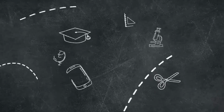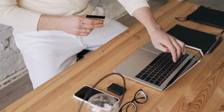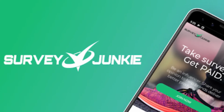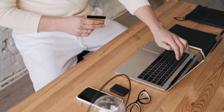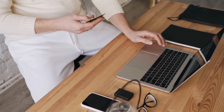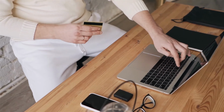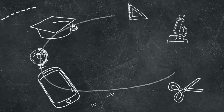Number 5. Take surveys. You won't get rich with surveys, but a site like SurveyJunkie is a good way to add a little extra spending money to your wallet if you are a broke college student. This platform is easy to use, and you only need a $10 balance to redeem things. If you're active enough, it's possible to earn several $100s each month.